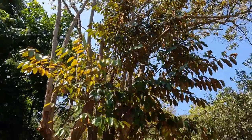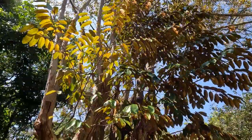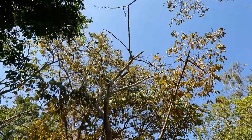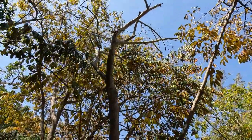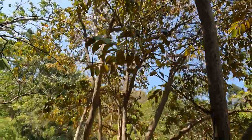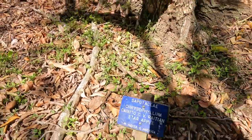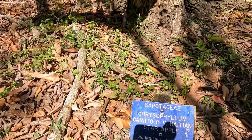These are star apples from far north Queensland. A big tropical tree. Leaves are instantly recognisable. These are the purple star apples, purple skin. There is a green skin variety. They taste like custard apples. They are delicious. Clearly it's not fruiting season. Oh, we can get the name over here. Yes, I have not memorised that one.